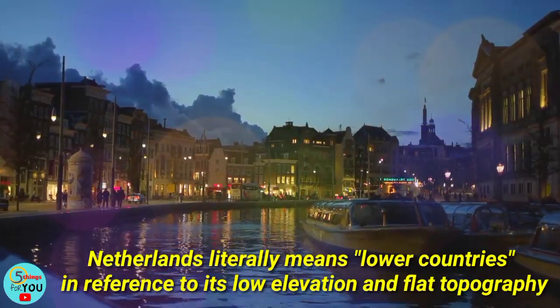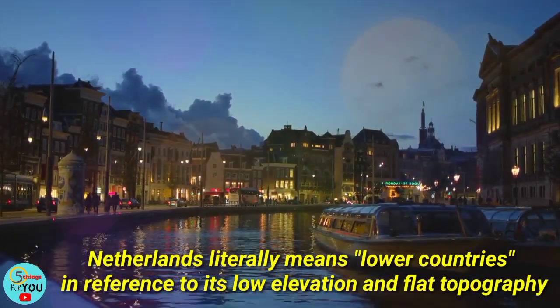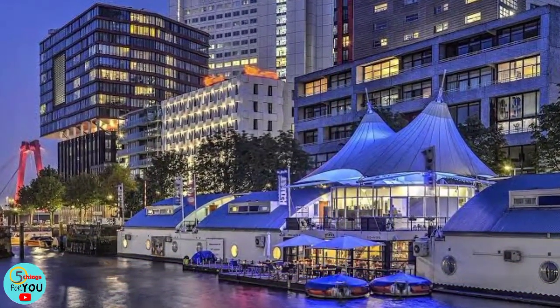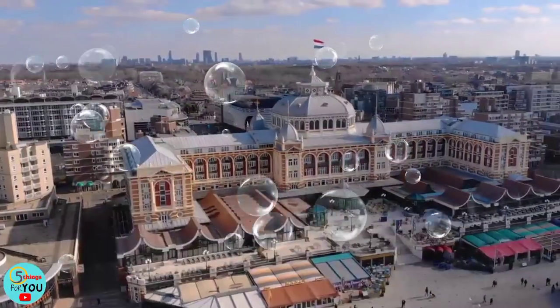Netherlands literally means lower countries in reference to its low elevation and flat topography. Most of the areas below sea level, known as polders, are the result of land reclamation that began in the 14th century.